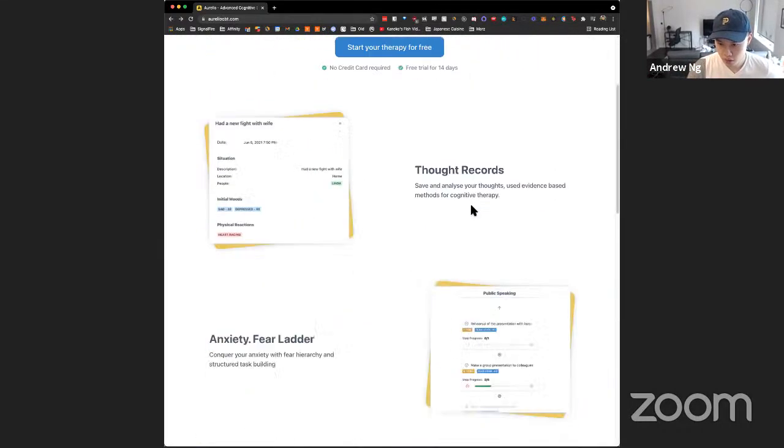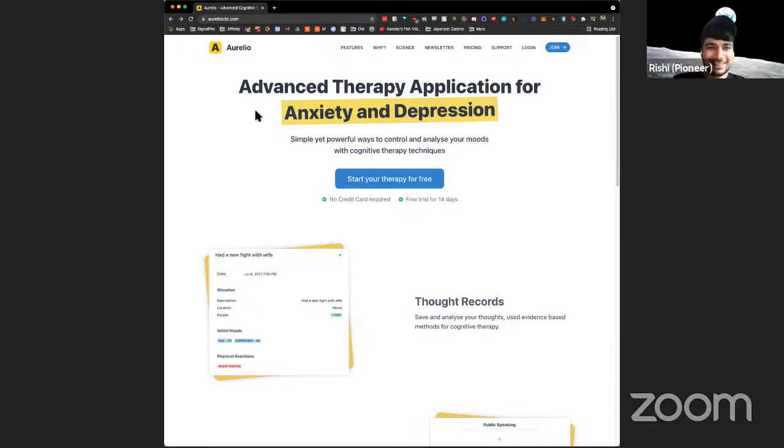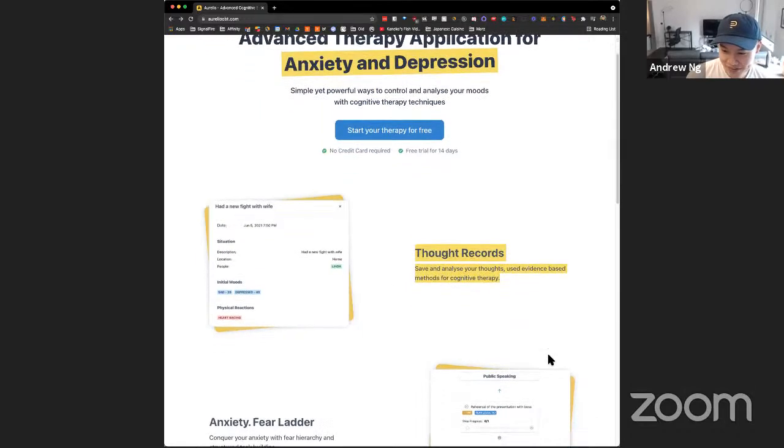So cool. This is just something I noticed. They also changed the highlighting on this page to mirror the color of their yellow, which I thought was just a cool touch. It's not anything crazy, but I was like, wow, I like that. I honestly didn't even know you could do that. So yeah, that's cool.